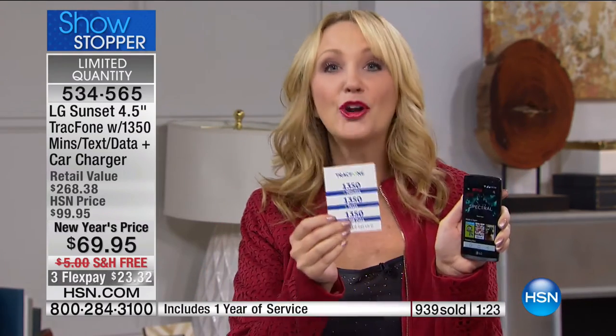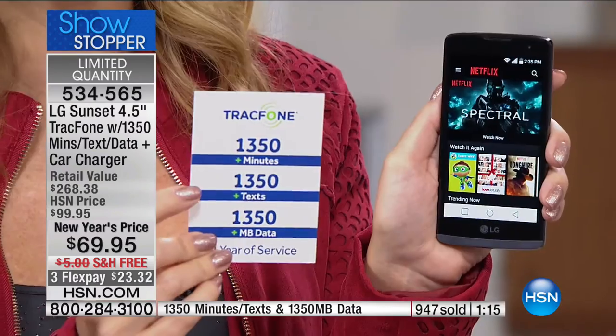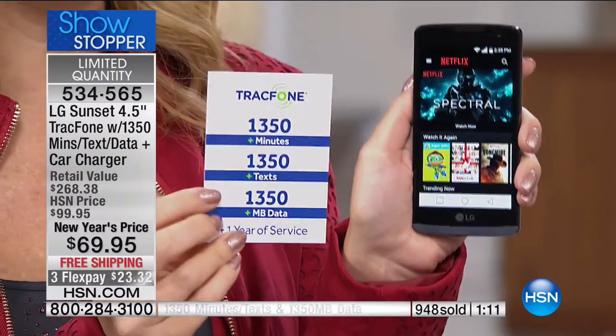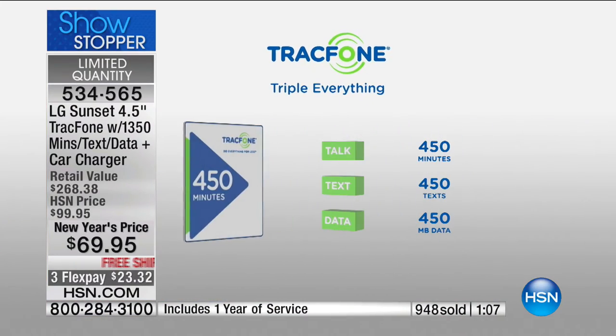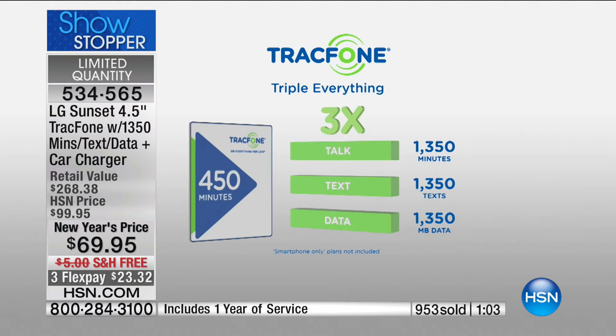You're getting 1,350 of everything. This isn't either or, some of this, a little of that. This is 1,350 minutes to talk, 1,350 text messages, and 1,350 megabytes of data. This could last you an entire year. We've even taken away the activation deadline. It used to be 30, 60 days. Now you can activate whenever you want.